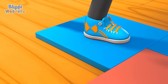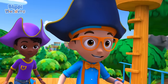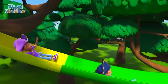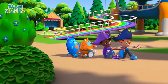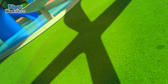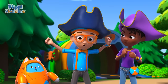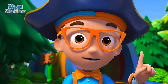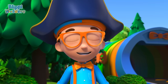All right. We did it! Let's go! Whee! Whoa! Yes! Huh? X marks the spot! Woohoo! We found the treasure! And I got the answer to my question. How do you find buried treasure? To find buried treasure, you need a map and to follow the directions written on it to find the X.